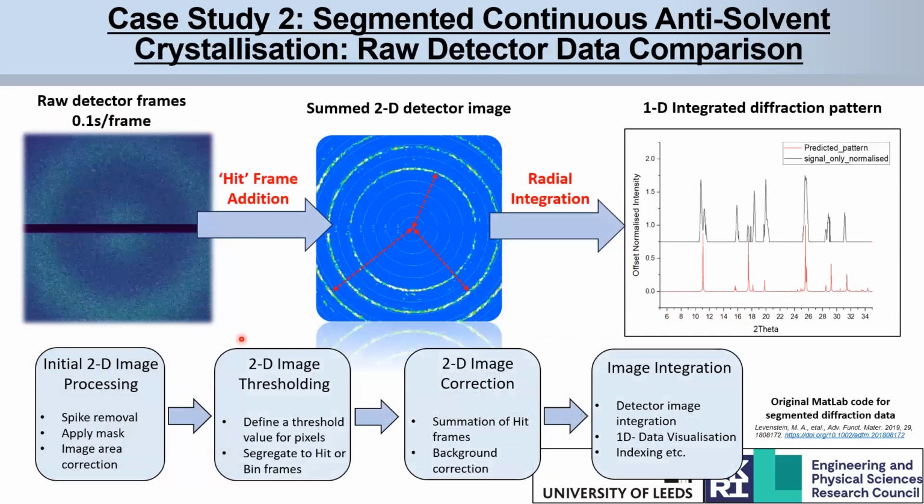So we've been working a lot with Rigaku on how to do this. And one of the main problems is highlighted in this movie on the left-hand side here. So this is basically looking at raw data, in real time as the detector sees it. This is collecting data at 0.1 seconds per frame of a segmented crystallization process. And you can see that some of the frames have lots of diffraction data on them, but other frames have no data on them, because those are the frames with the oil and the air or nitrogen, whichever it is that you're using to segment the flow with.